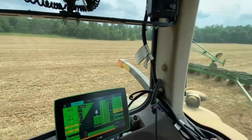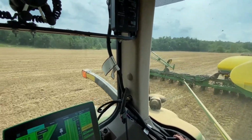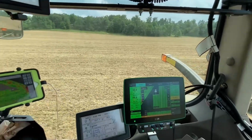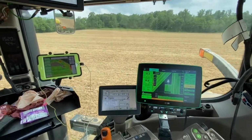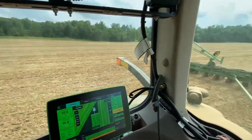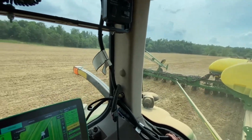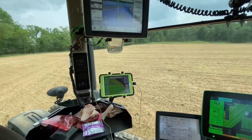We're going to rinse this planter out and wash the fertilizer off of it, and we'll get it put up because it's supposed to be raining here either 6 o'clock or 8 o'clock tonight. I guess it just depends on which weather app you look at, but that's what it's looking like, some rain tonight. So we'll have to see how much we get out of that.